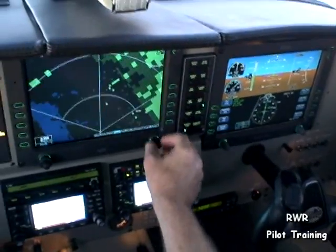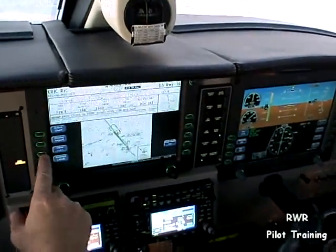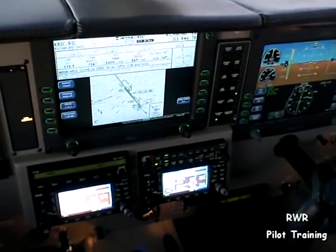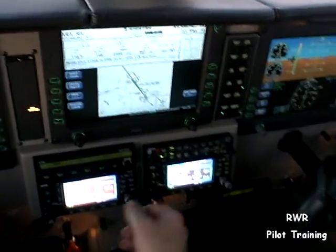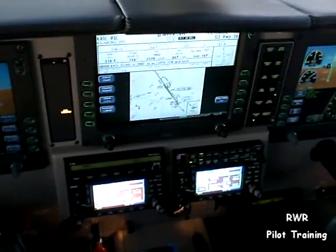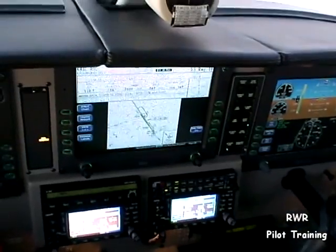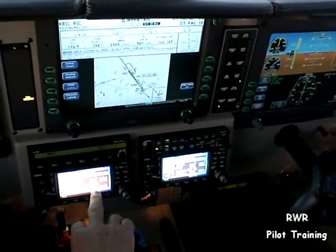So let's brief the approach, starting with the briefing strip. This will be the ILS runway 16 into Richmond, Virginia, KRIC. Localizer is 110.7, and without penalty, I'm going to go ahead and flip that into the number 1 Garmin now. I'm going to mimic that on the number 2. Final approach course, 156 degrees, and Garmin agrees.